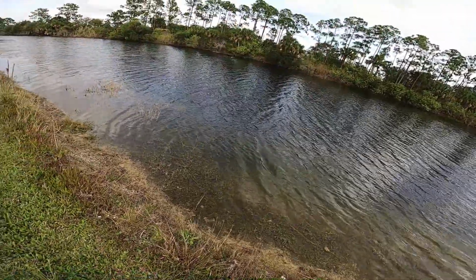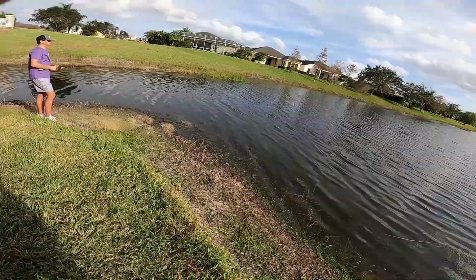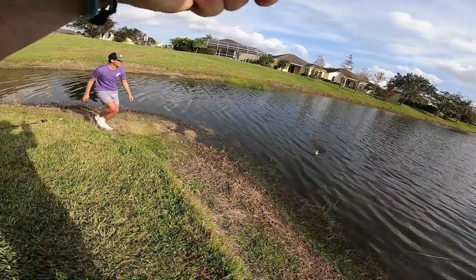Oh, that's a fish, that's a fish! You gotta land it, Trey.